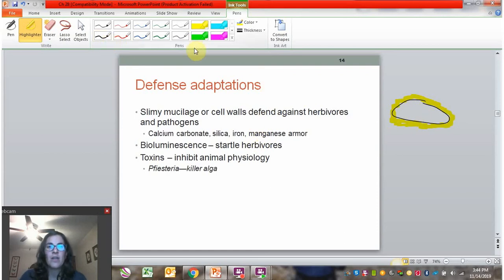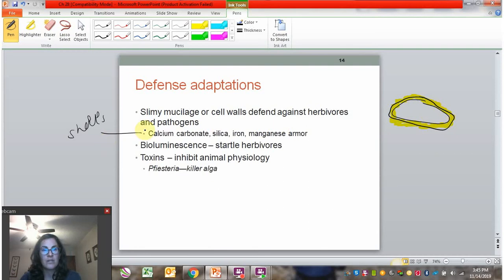Many of them have a cell wall. So they might have a cell wall around their cell membrane. Depending on what that cell wall is made out of, it's actually protective. Many of them have cell walls made out of calcium carbonate. This is what shells are made out of. Like an oyster shell is made out of calcium carbonate. So it's a rigid, hard substance. So even though this is a microscopic organism, it still makes it hard for organisms to eat it.